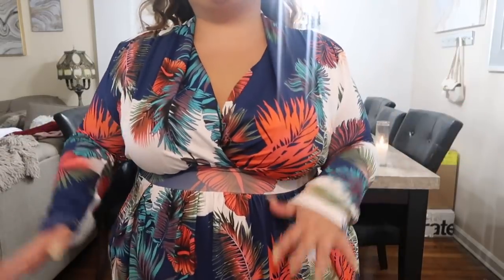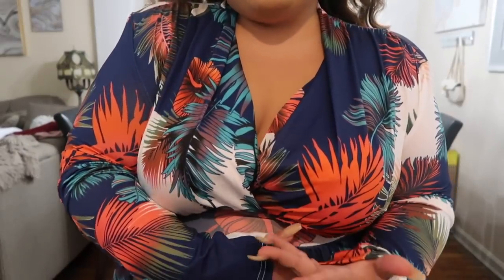Really nice print, really nice colors, and you could kind of transition this into a fall dress in like the September, October-ish range if you wanted to, if you live in a climate where it's not quite cold yet. Because of the colors, it's beautiful. It's a very nice transitional dress.